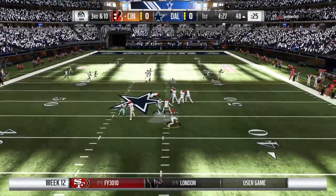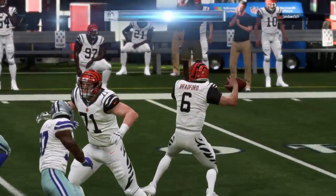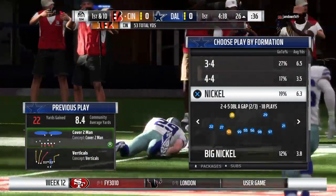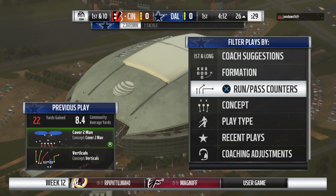Working out of the gun, Bradford. And he connects with Ertz. And he'll go down, but not before getting this inside the 30. So they convert on third with a gain of 22. Well, they're piecing together a nice drive to start this one. Seems pretty scripted and pretty successful so far.